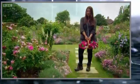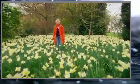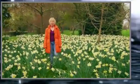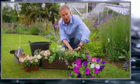There's no doubt that Britain is a nation of very proud gardeners. Our love of flowers and plants goes back centuries. But there's a problem. Not everything is rosy in our gardens. Our iconic plants are under attack from foreign invaders.